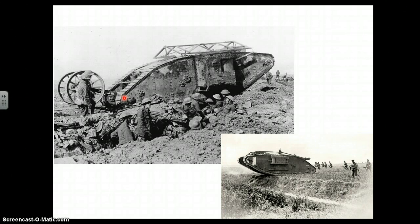There were only about 50 tanks that were made and ready for this battle. Only half of them actually made it to the front line ready to go because the other half broke down before they even got there. And then, of course, many got bogged down in no man's land because it had been raining yet again. And we've seen some of the pictures of what no man's land was looking like. This is not perfect territory for a tank. And this was a big lesson that was learned at the Battle of the Somme.